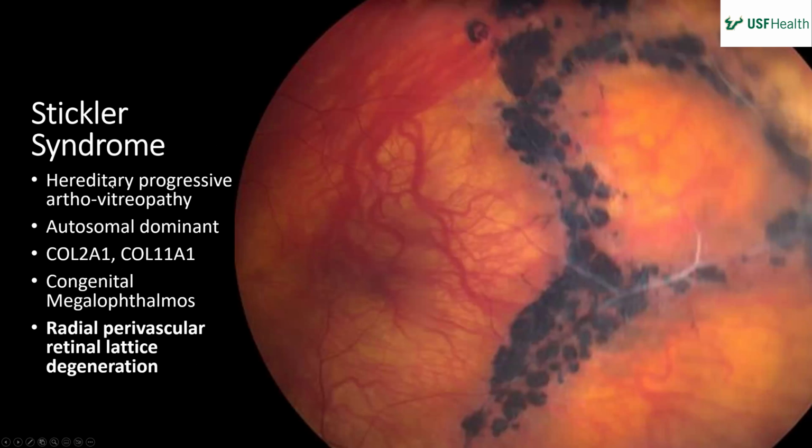So, quick review of the vitreopathies. Stickler syndrome is a progressive vitreopathy. It's autosomal dominant, associated with COL2A1. I think I saw this before in questions associated with Stickler syndrome, so it's good to memorize the collagen. And if you remember, collagen 2 is the most common type of collagen in the vitreous. Congenital megalophthalmos is associated with Stickler syndrome, and you get this radial perivascular retinal lattice degeneration type of look.